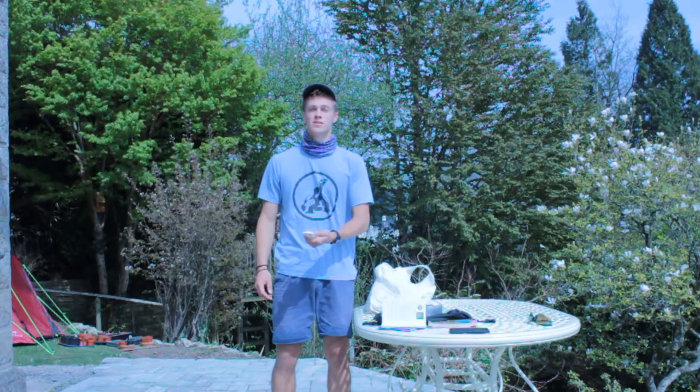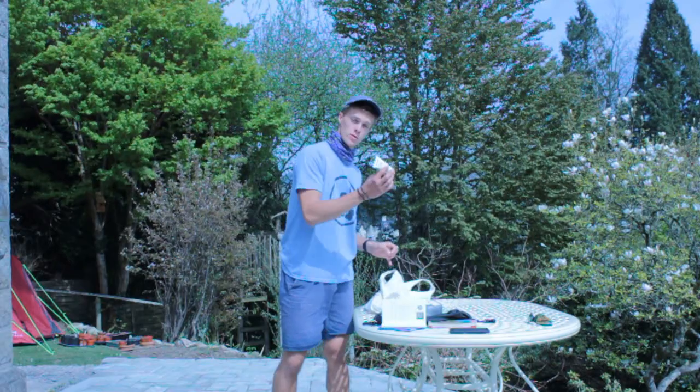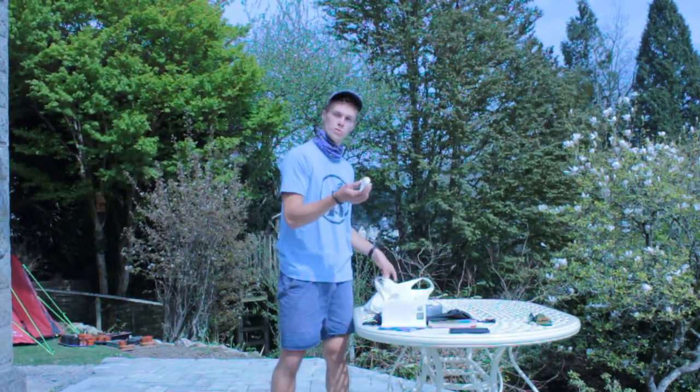Sun cream is an essential, especially if you're doing it in the summer or early autumn. Bring one of these, just a travel size sun cream will be fine.